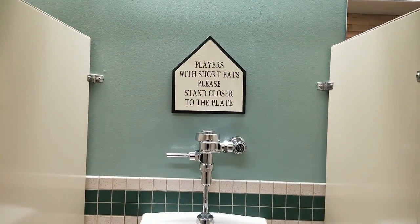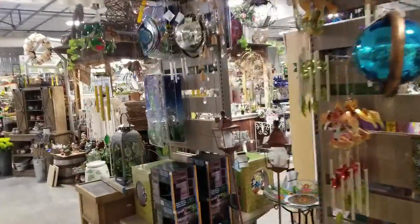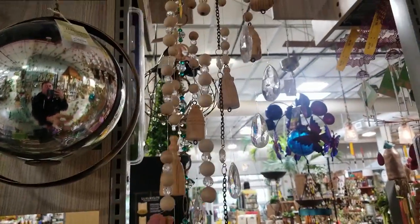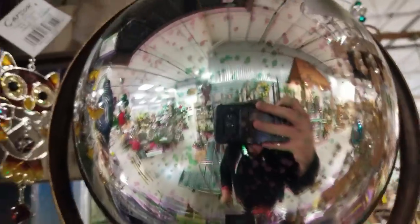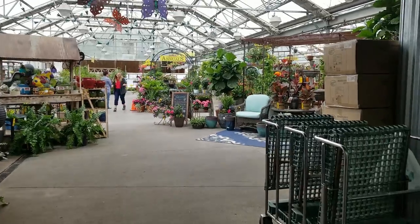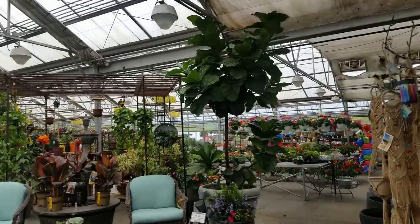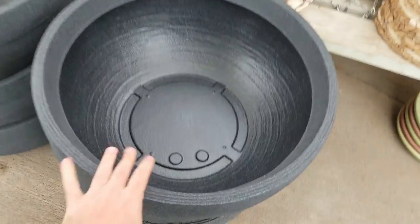Oh, their bathroom's funny. There are so many cute things in here. This is cool with the crystals and the wood and everything. Oh, hello. How you doing? Okay, y'all just won my heart. Woohoo, greenhouse. Cool. Okay, look at these.